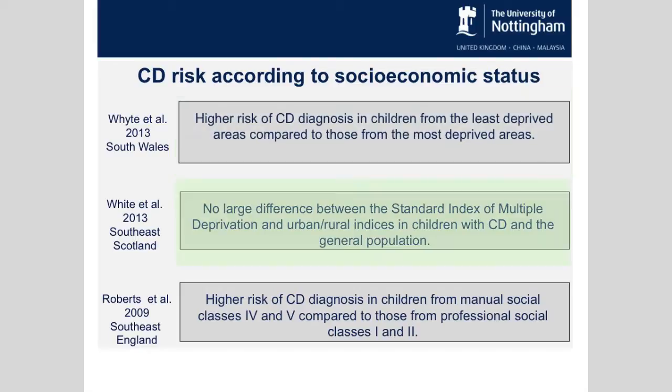The Scottish one, instead, didn't find a large difference between the standard index of multiple deprivation and urban-rural indices in children with celiac disease and the general population. And finally, a study from Southeast England found completely opposite results, describing a higher risk of celiac disease diagnosis in children from manual social classes compared to those from professional social classes.